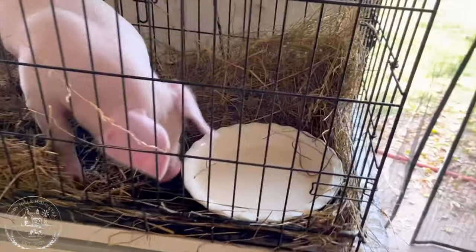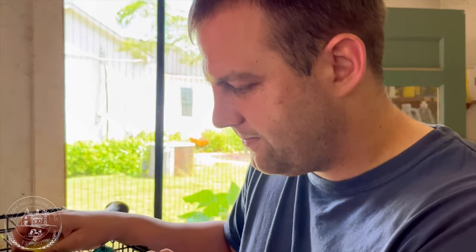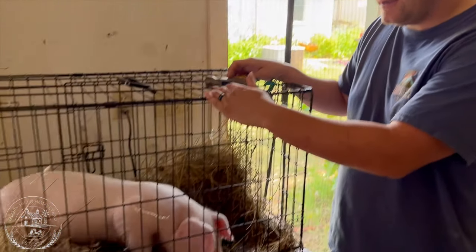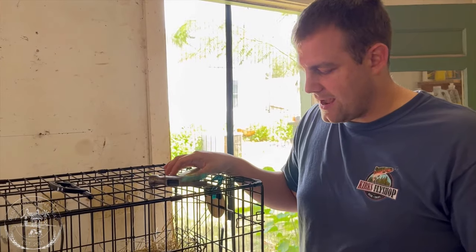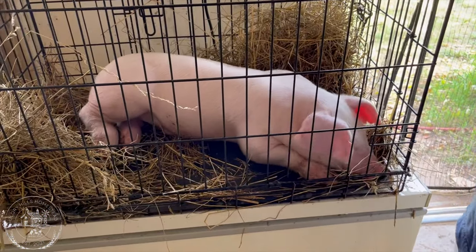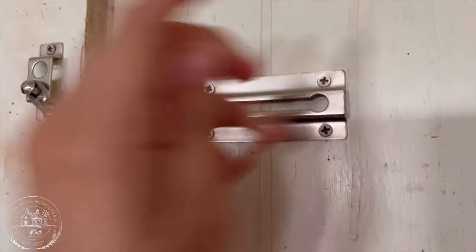Stop it. So we're getting ready to go put this pig with our Juliana pigs and introduce them. And hopefully they get along well. We're going to keep him in the cage for just a little bit. Again, kind of introduce them so that they can get acclimated to each other. And we'll go from there. He's liking that water. Yeah, he is.